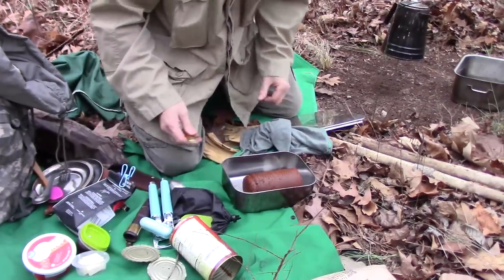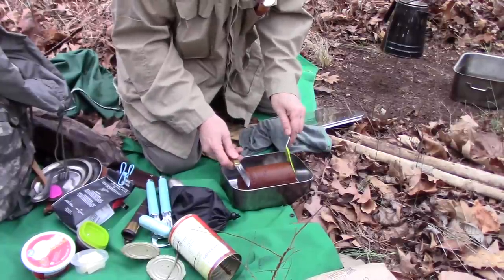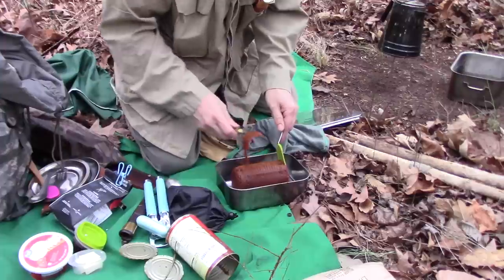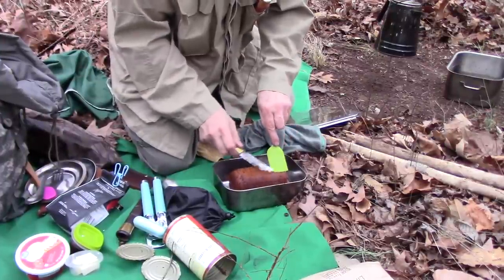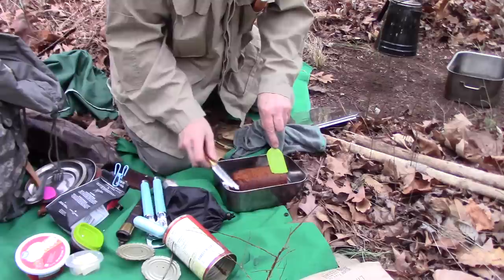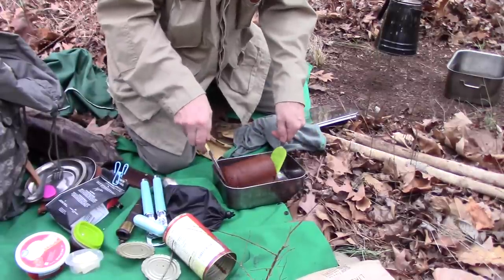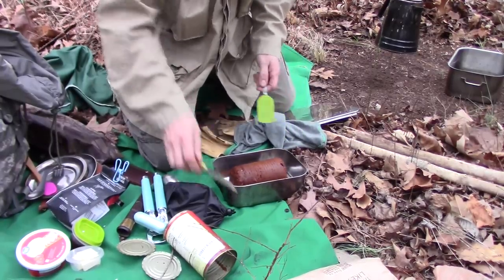Now, hey, I want to try something here. It may be unpopular. But what I think I'm going to do is slice just a little bit off like that, so it won't roll around. I don't want it to roll over to the side like that. I want it to sit in the very middle. Oh, look, it's sitting now. How's that? You understand, don't you?